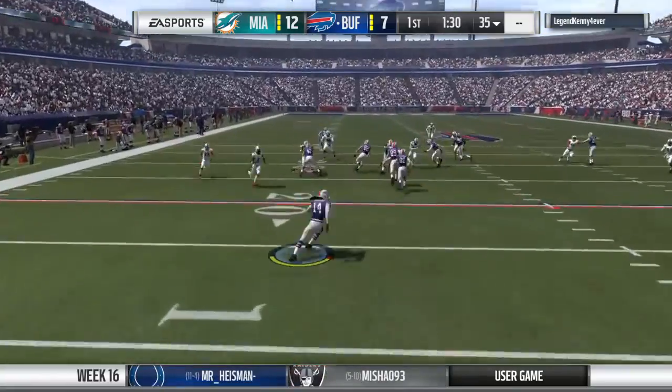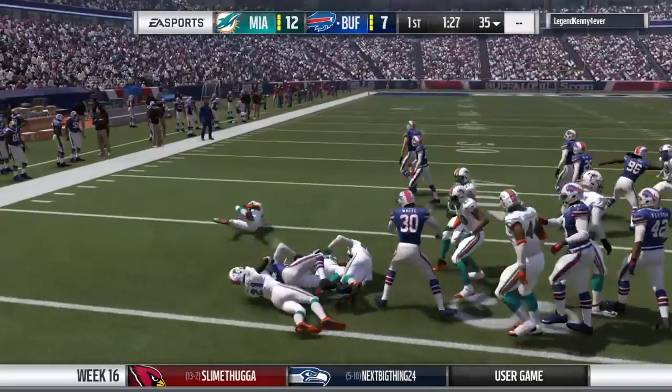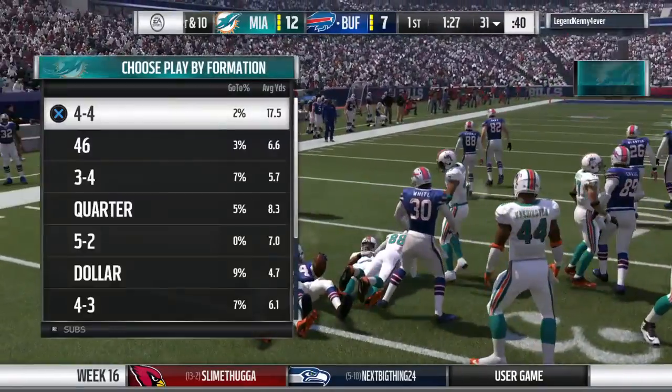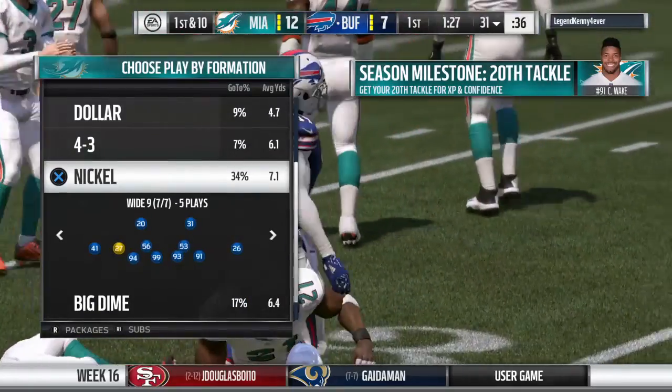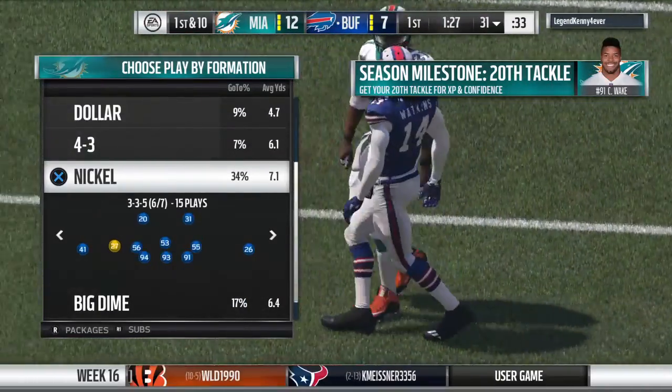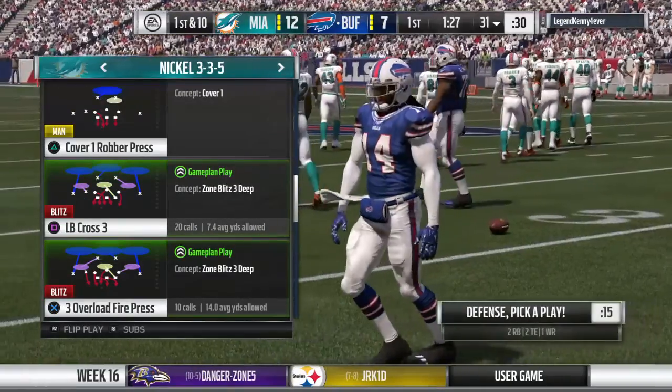This one taken from the 7. And nice work on the return as they'll start their drive just past the 30-yard line. And the Bills' offense comes out ready to take over. And that last drive, a long drive, but not just that. They had a great air attack going.